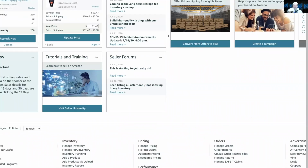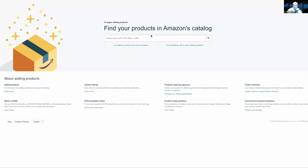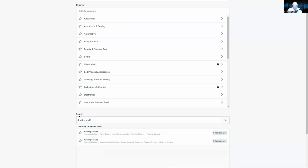Once you go here, the next step is you need to find your product in the Amazon catalog. I'm going to say I'm adding a product not sold on Amazon. This is a brand new product, it's not already on Amazon. Now, what category is it going to be in? I know this is kind of like a floating shelf, so let's see if there's a floating shelf category. There we go.